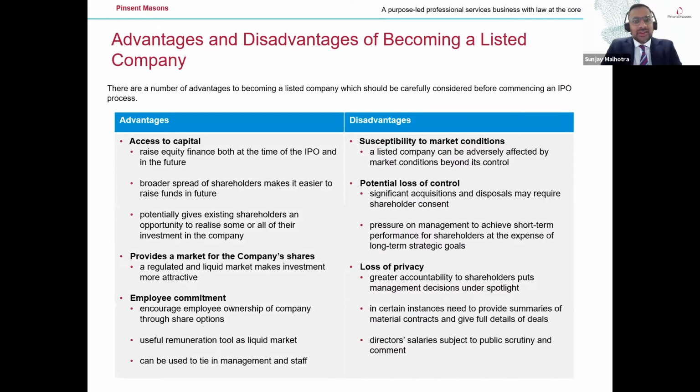Thanks, Charles. So let's start from the beginning. You're considering taking your company public. What do you need to know? So the first thing you'll need to do is consider the relative pros and cons of going public and how they fit with the circumstances of your company. On this and the next slide, we've set out some of the advantages and disadvantages of going public. So these will apply regardless of the market that a company is looking to list its shares on.